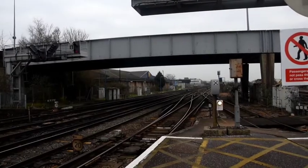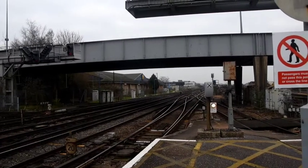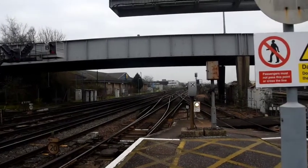Alright, passing through now, we have the Snow and Ice Treatment Train. Also, we've got a Class 444 behind me. Hopefully, he doesn't ball it. I think we're good. We've got the Snow and Ice Treatment Train up here. Always been fascinated by this one.